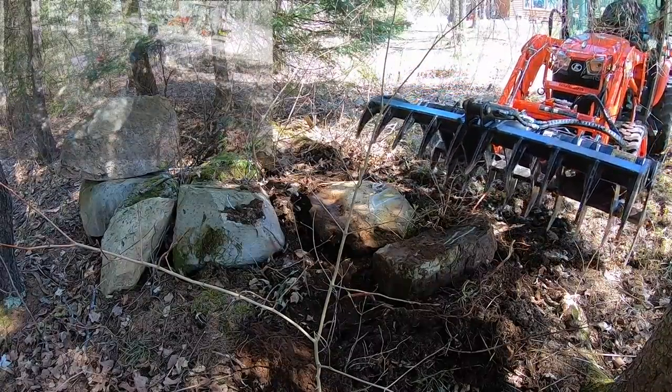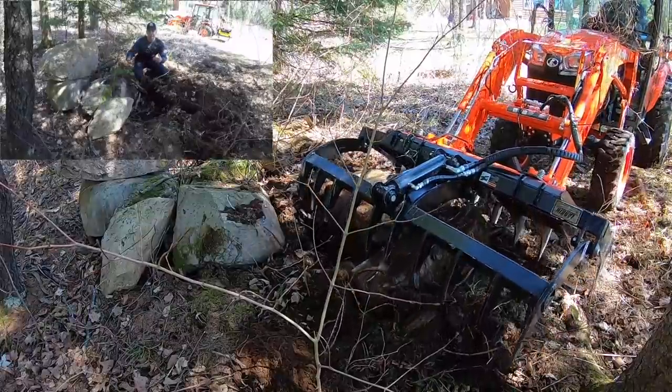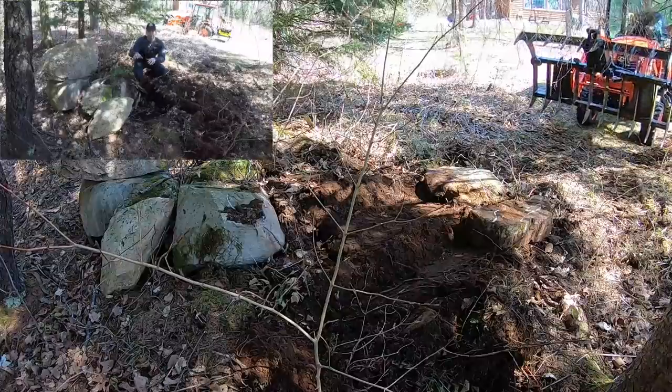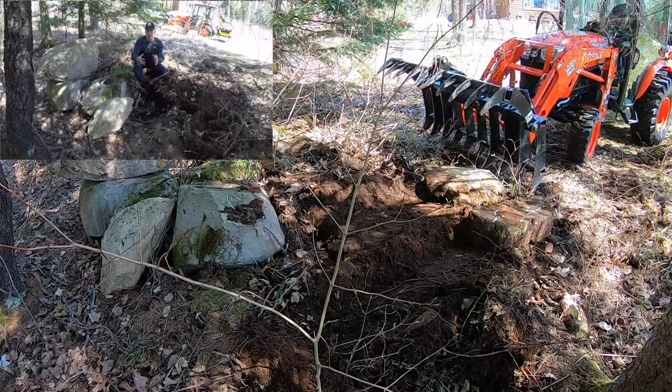When you're rolling into this big pile of rocks, you're going to find that that big grapple is grabbing more than one at a time. Pick your target, use the grapple carefully and slowly, and try to tease it around until you get it into a position you can grab it.